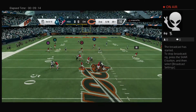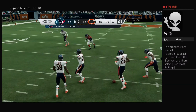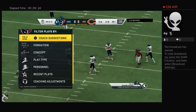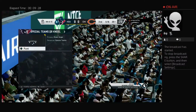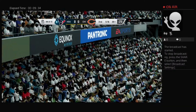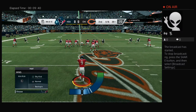A shotgun snap for Watson. And that is incomplete. Oh, he had a defender right there with him to force that to the ground. And 4th down now coming up. More problems here on 3rd down. They've converted only once so far in this first half. And you know as well as I do in this league, if you don't win on 3rd down, it makes it hard to win a ball game because then you're relying on your defense, you're relying on your special teams. You've got to get it done with your offensive unit.